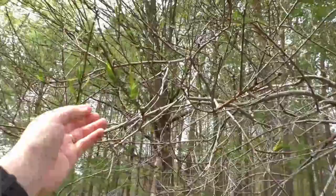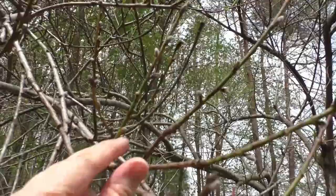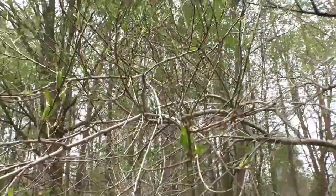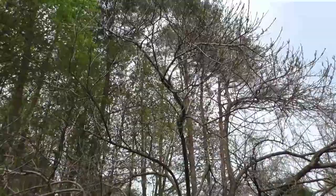So these here would have all been flowers. And watch, when I just touch it, it just falls right off. And that means that it died from frost. So this was our peach tree. Maybe we'll get something up near the top, but I don't see any pink flowers. So no peaches this year.